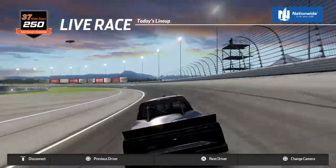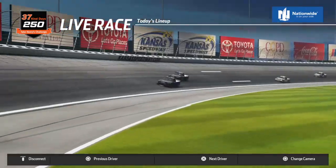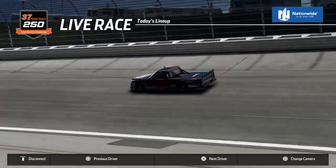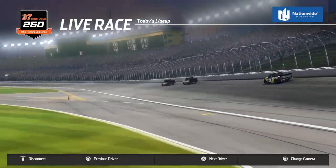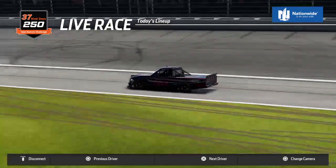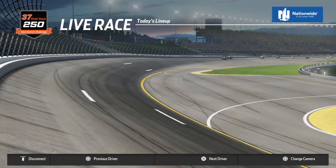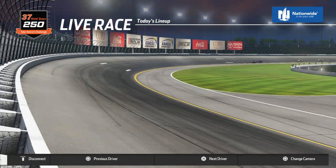That is disappointing to see. We did not want to see that happen, but it is kind of inevitable at this point in the race. Especially some of those cars that might have got shuffled back there and just got pushed out. Yeah, you hate to see races like this.